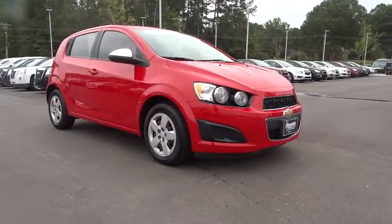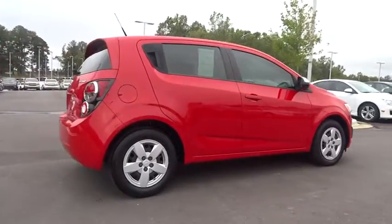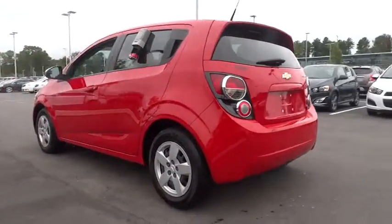The 2013 Sonic. The taut, strong body lines and powerful stance of Chevy Sonic allude to the power you'll find under its hood. Throw a little extra power into the mix with the available turbocharged engine. So where's the sweet spot?